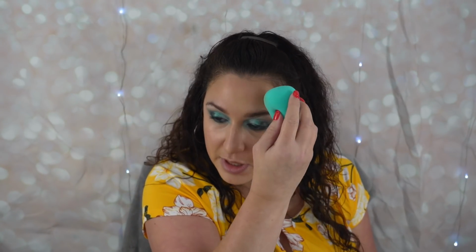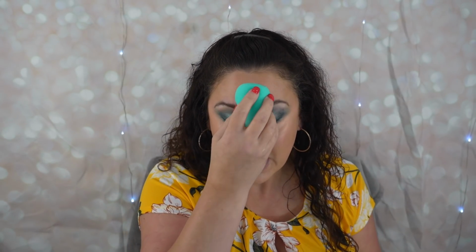before I put any powder. I do like to set with powder. You don't have to. It depends on your skin type. If you're very oily, you might want to set with more powder. Or if you are dry, you might not have to set with any powder.